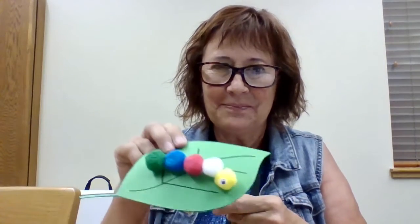Now, we have a leaf and we have a caterpillar, but what does a caterpillar eat? It eats leaves, doesn't it? So, adults, again, this is really fun for kids to do. They like doing it, and it's good for their grip. My physical therapist would say I should do this a lot. So I'm going to punch some holes in my leaf. Oh my gosh, that is hard, isn't it? So there's a leaf. My caterpillar ate through the leaf, didn't it?